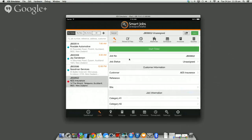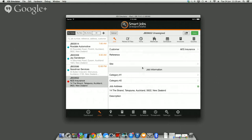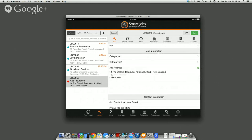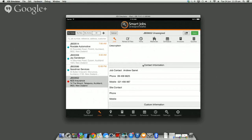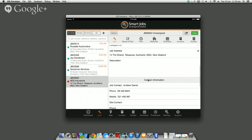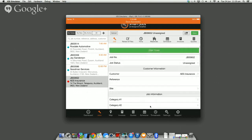So you can see it's really fast and easy to select your customer. And the cool thing that it does there is straight away it's brought through the job address, the job contact, the contact numbers. So that makes it really easy to get up and going and enter your job. So the first thing we'll do is we'll just hit save.